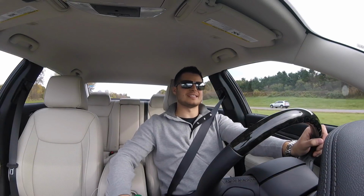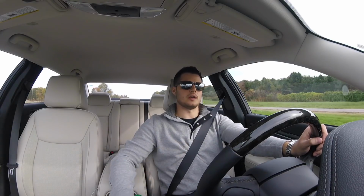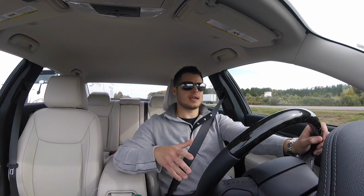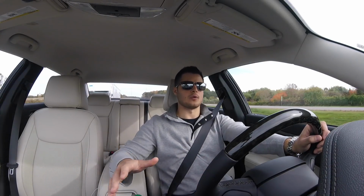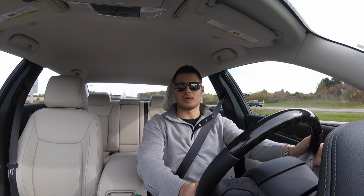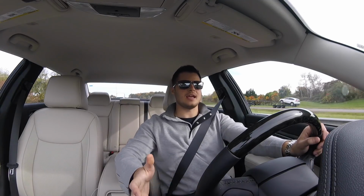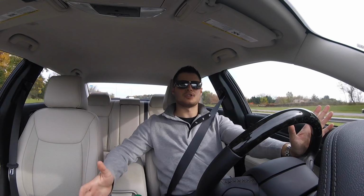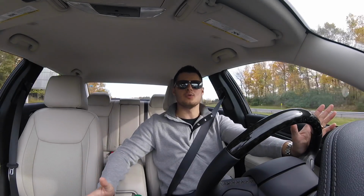The 300 has a very distinctive look to it, and I love that Chrysler has kept this look going. With every update they've made to the 300, it still retains the same style, which is really cool, and it's very unique.